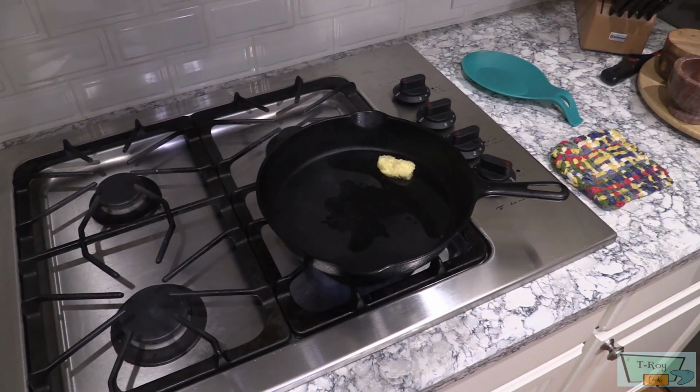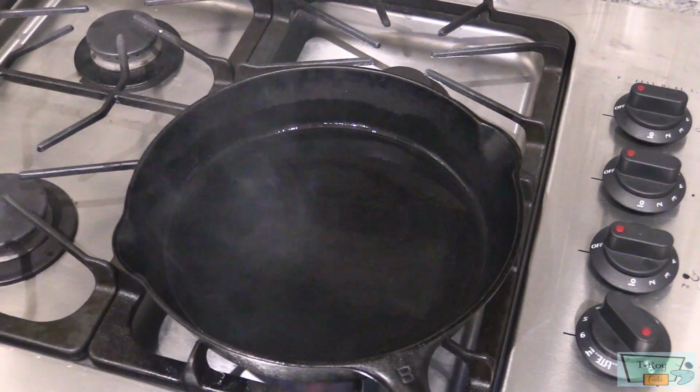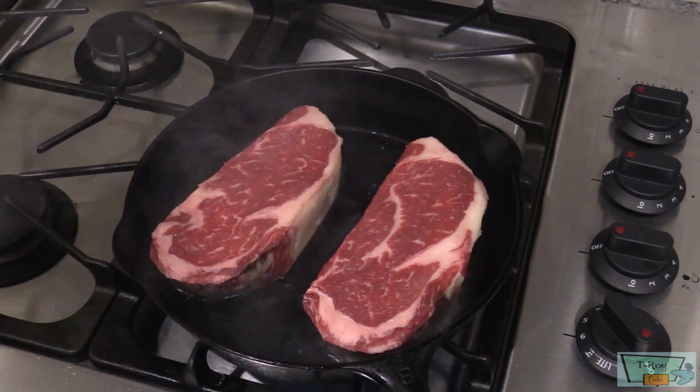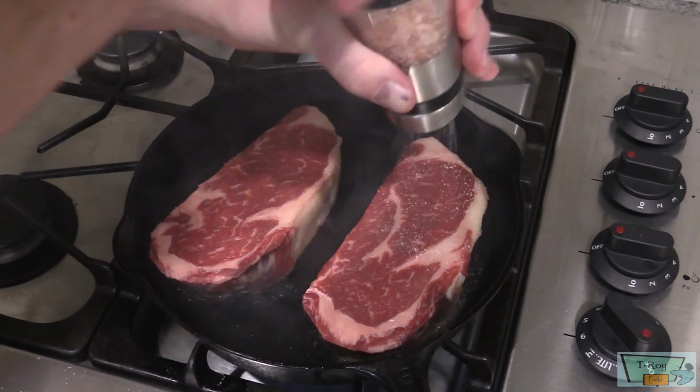We're going to let that get all melted down, then we're going to throw our steaks in there. All right, everybody, it's time to go in with our steaks. Just like so. I'm going to go ahead and salt the other side.